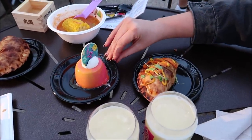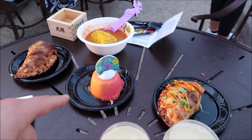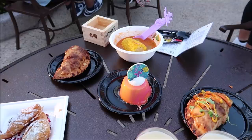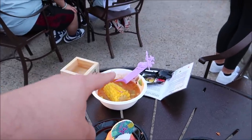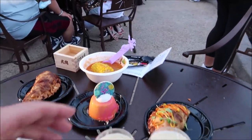Like, this is really, really awesome. Here is the chorizo and potato empanada, and then this is the passion fruit mousse. There's so many great things, and then the spicy soup, and I like the little spoon, the Festival of the Arts spoon that they actually sell. And then here are the drinks.